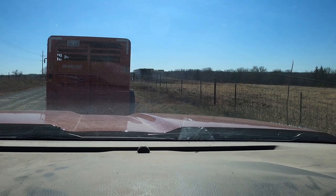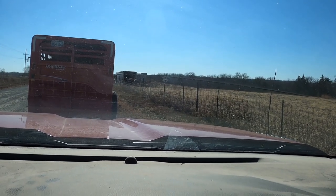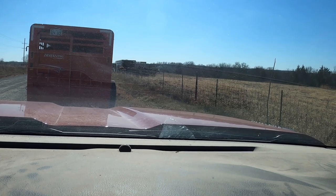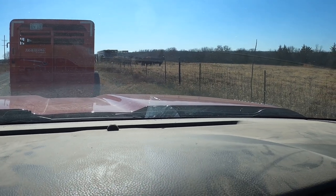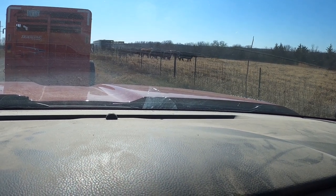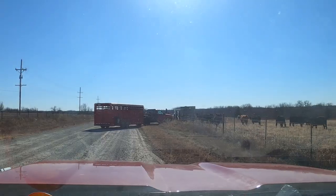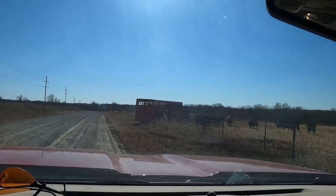Ed's letting his gals out. So today's Saturday. These gals are going to get preg checked on Monday, and then they'll get moved to a different pasture until probably early February, maybe the middle of February at the latest, before they get moved back a little closer to home here for when they calve. We've got some bean stubble that they'll go munch on, and some brome and some other stuff. Don't have any corn stalks for these gals this year. There's my uncle pulling in. He'll dump his out. I'm going to hop out and help here real quick.